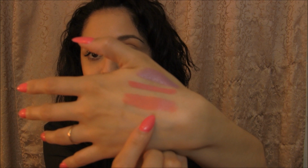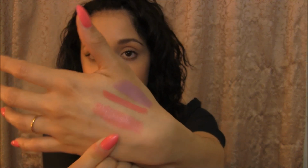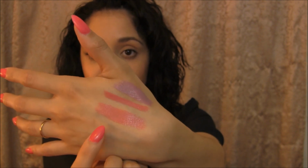And then another lipstick that I have been loving a little bit more than the color Power. It's called Paparazzi, and it's this one here at the bottom. It looks a little similar. It's just a little bit more pink than the Elusive by Revlon.